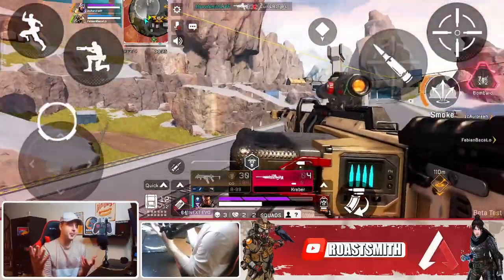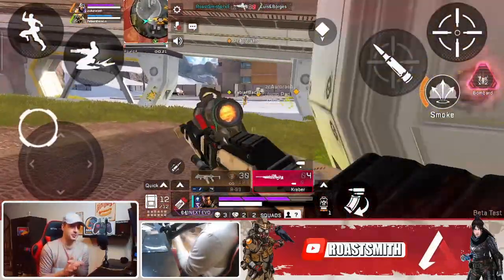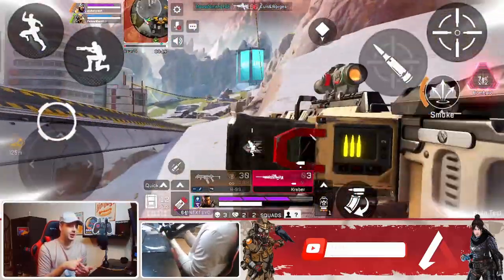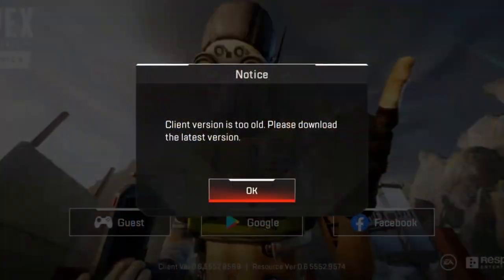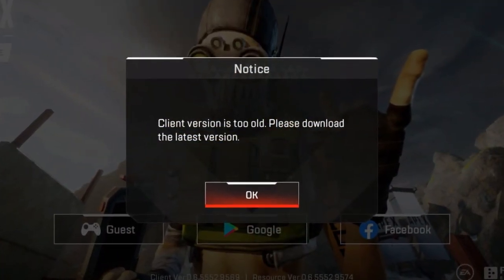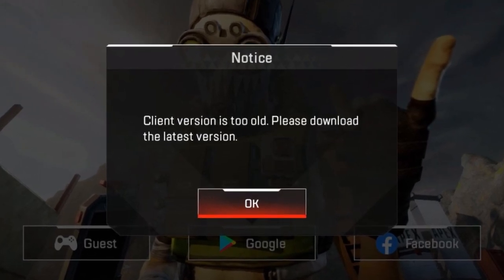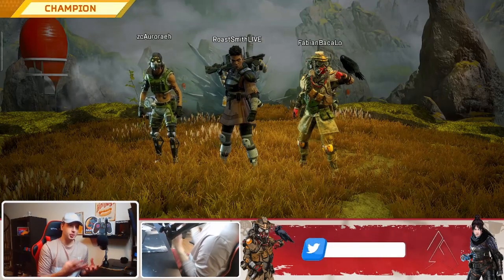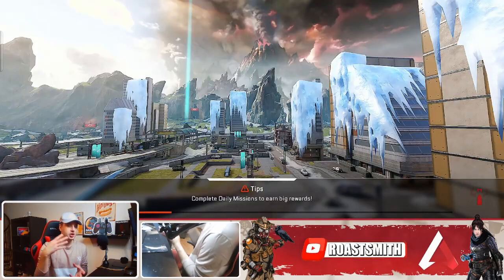So today, some more news has been revealed, which has been a new app update. If you go onto the game right now, if you still got it downloaded on your phone, load it up and it will show this message just here. Client version is too old. Please download the latest version. This has happened before on the previous betas, and then around 2 to 3 weeks after this message, a new client comes out and is available to download.